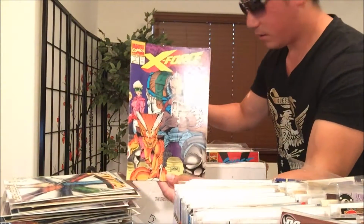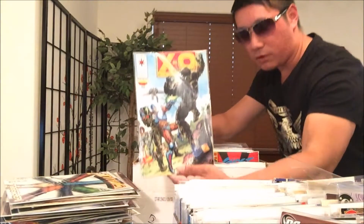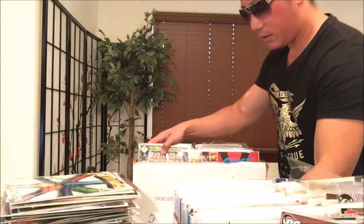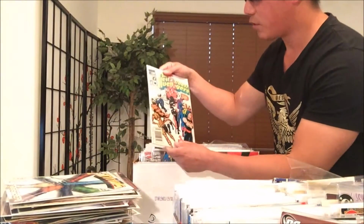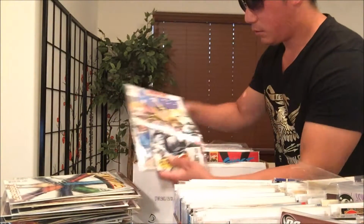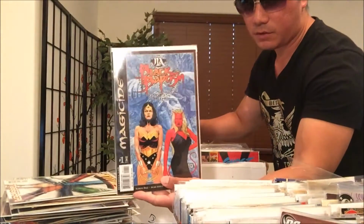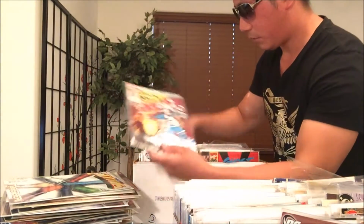X-Force, number 1. X-O Manowar, number 0. I'm a big fan of X-O Manowar. It's my favorite Valiant character. Also like Harbinger. Battlestar Galactica, number 2. West Coast Avengers, 37. West Coast, 101. You got Black Baptism. That's what it says. Marvel Comics Presents. Marvel Comics Presents.